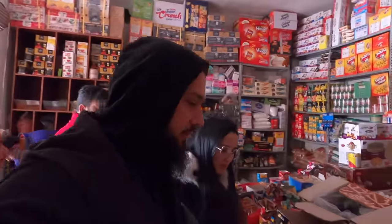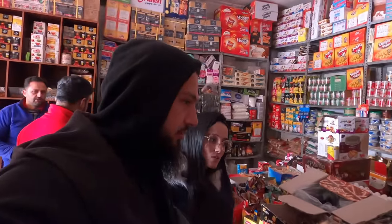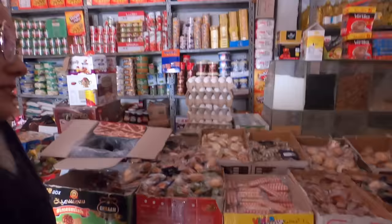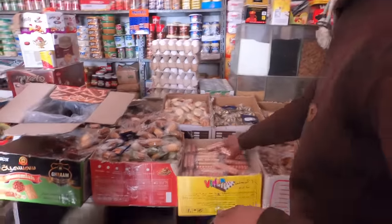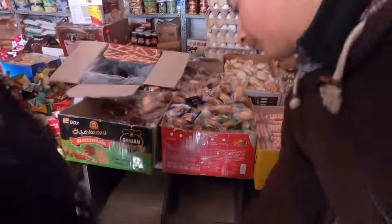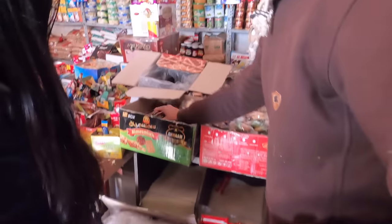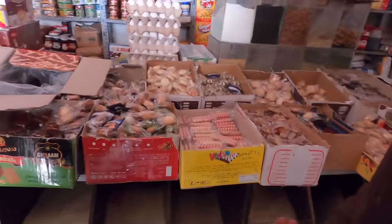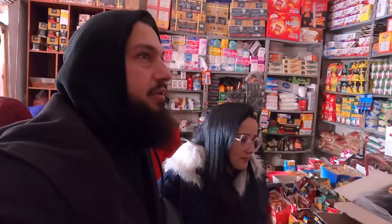How much is 1 kilogram? 7,500. Okay, let's do. I told him 5,000. Okay. Enough. Okay, 5,000. So all of them has the same price? Yes. That's interesting. I think this is gonna be more like for kids, and then the rest of the stuff for the family, right? Do you think we should get anything else, or this is enough? This is enough. Okay.